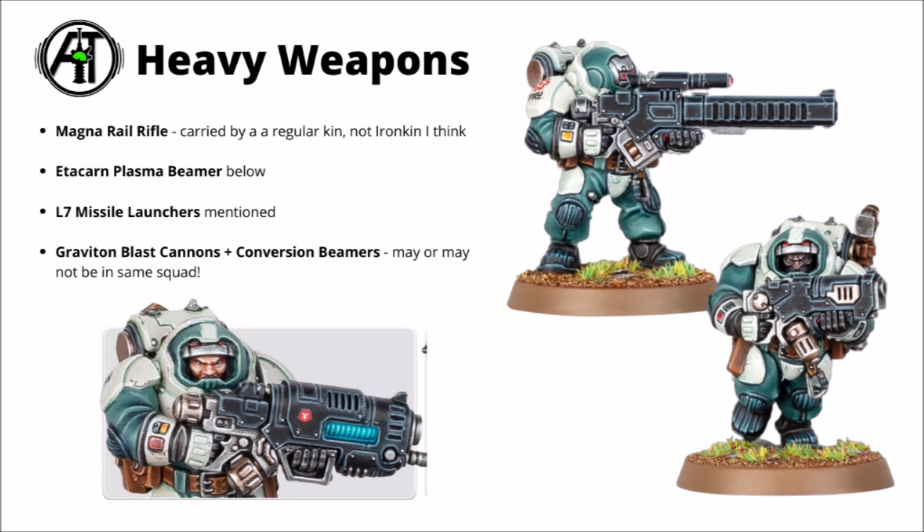The Hearthkyn plasma beamer is the one on the bottom left here. It does look like it's a very dangerous weapon as well. I can't help but think these technical looking heavy weapons are going to have a serious amount of punch to them. They just look like enormously big and chunky guns.